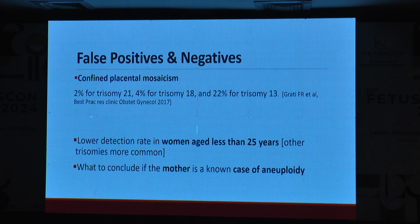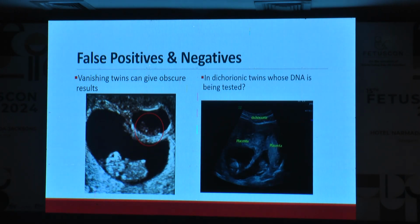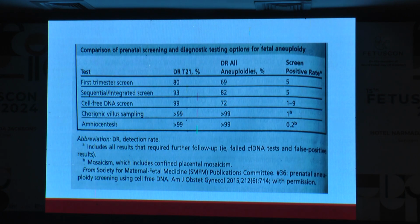And what to do if the mother is a known case of aneuploidy? How many of us actually do a karyotype screening for an antenatal mother? So if the mother is mosaic, if the mother is aneuploid, then what DNA are we detecting over here? Then vanishing twins. Everybody doesn't go for a 10-week or 9-week dating scan. What if there is a vanishing twin which has an aneuploidy and we have not detected it, and we underwent NIPT directly? So is the result of the vanishing twin or the normal pregnancy? Similarly for dichorionic twins, there are two placentas, two different DNAs. Now with NIPT, whose DNA are we detecting? A similar study was done and published in Maternal Fetal Medicine, and it has shown that the detection rate is 72% for cell-free DNA compared to the other tests.